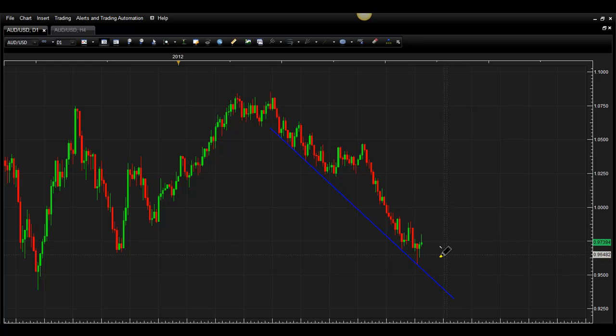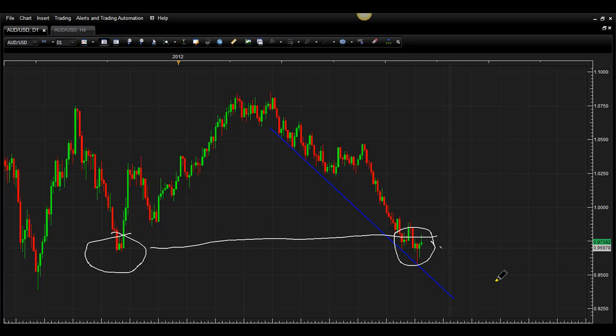Another thing to note is that this is at a decent resistance level, or excuse me, support level, as you see here. So we're at a support level. Oftentimes with news, that doesn't mean all that much, but it is something to take note of. This level at around 97.30 is pretty good support. Okay.